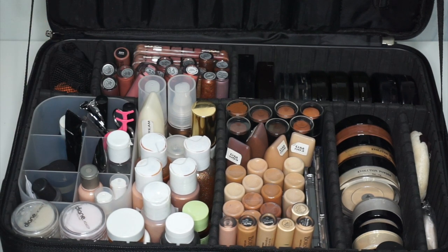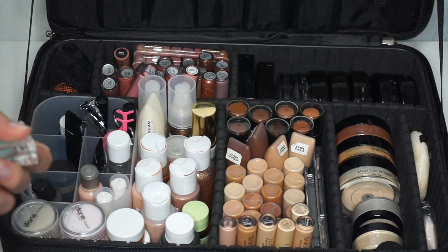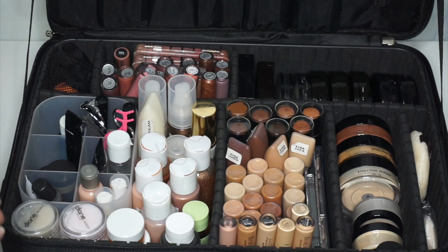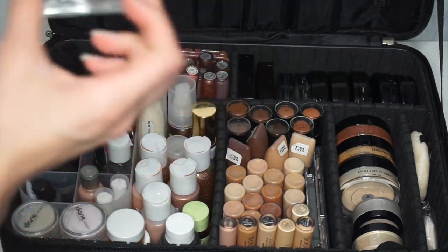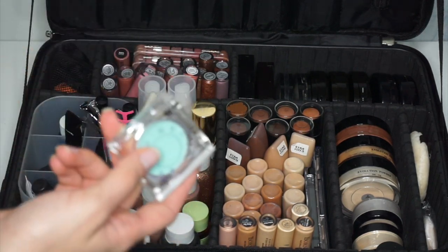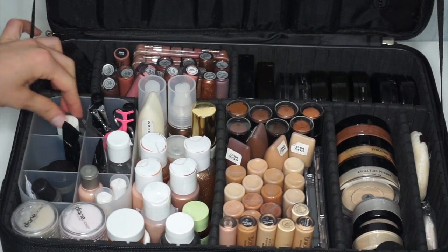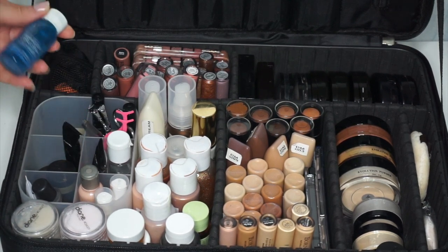It's a primer because it helps with creasing, it helps with the sensation of the puffiness for the under eye, so it helps stimulate it so that it pushes down the puffiness and tightens everything back to normal. So I do have this. It's like when you brush your teeth in the morning and you need to refreshen it. That's what this is for the eyes. And then I have my brush cleaner from Cinema Secrets.